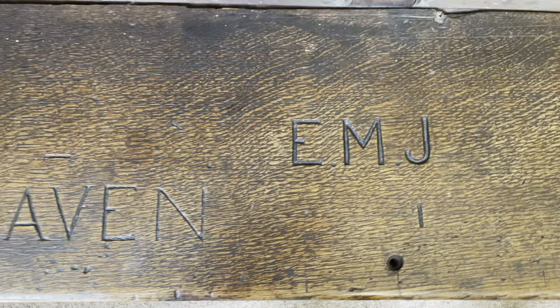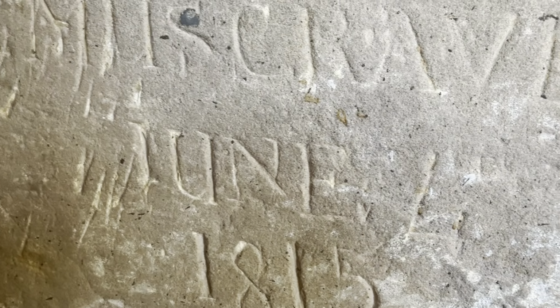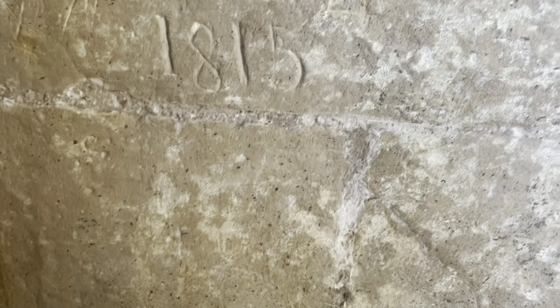I've been very impressed by some of the calligraphy and the style of carving. June 1815, that was a year of fate. But some of it has been about the standard of what my engraving would have been like. So, yeah, varied.